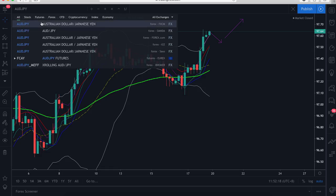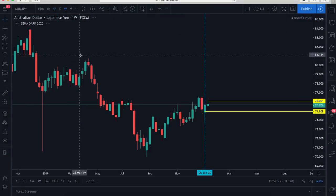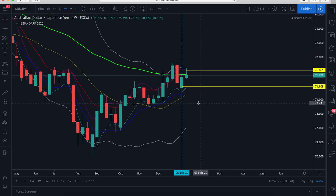So let's look at our first pair that we're going to trade this week. This is basically the trade that we hold from last week. We need to ensure that the setup is still valid to hold the trade. If not, we have to cut it. So the first pair is AUD JPY. In weekly, we can see it at this sell zone, the basic BBMA: MA5 and 10 high is a sell zone. Currently price is rejecting the sell zone, doing a weekly re-entry sell.